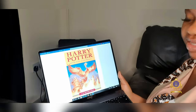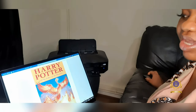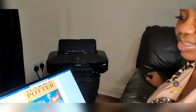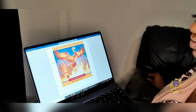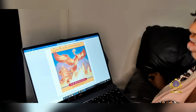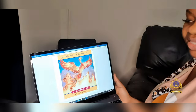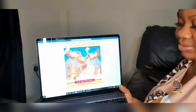Again, I searched on Google, Googled Harry Potter image, Order of the Phoenix cover page image, and there I saw it, so I copied and pasted it, and I have now saved it in my Word document to print out. If I wanted it enlarged, I simply increase it. It's a matter for you how you want it to look. That is the image I'm going to print out.